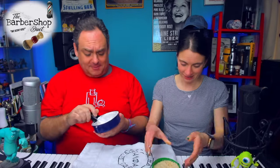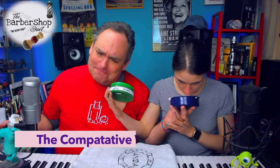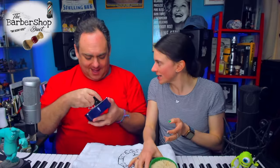All right, so ladies and gentlemen, this is something you will only see on the Barbershop Duet. This is the patented comparative whiff. On 3, 1, 2. Oh, interesting. That really spread out. This is the bouncy house when it's delivered to your front lawn in the little cube, right? This is the bouncy house once it's full of air. Amazing. Okay, so let's go back and read now, because I'm curious if we smell it. That's more spread out, 100%.